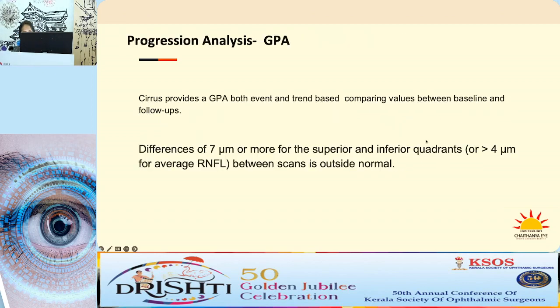And finally, progression analysis. This is also available with the Cirrus. This gives both event and trend-based comparison, and differences of 7 micrometer or more for superior and inferior quadrants, or more than 4 micrometer for average RNFL scans, between the scans is outside normal.